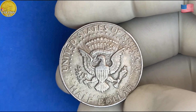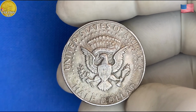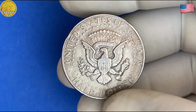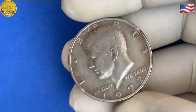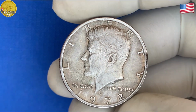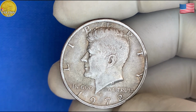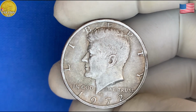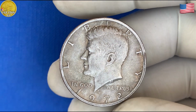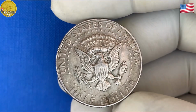Collectors are drawn to the Kennedy half-dollar for many reasons. Its symbolism is powerful, reminding collectors of the Kennedy presidency, the profound national grief that followed his assassination, and the hope and idealism he represented. The coin also has a long-standing reputation for being a well-crafted piece of American coinage, with its distinct design and iconic imagery. For many numismatists, the Kennedy half-dollar represents both an historical artifact and a tangible connection to a pivotal moment in American history.